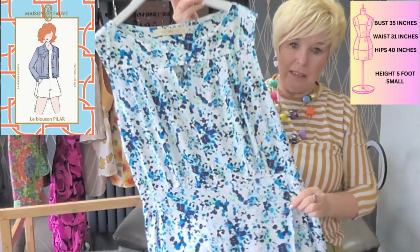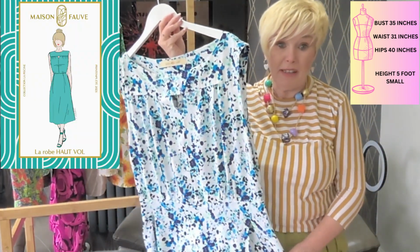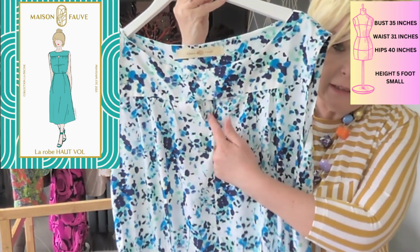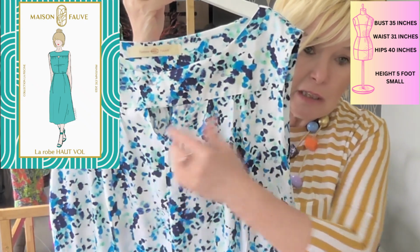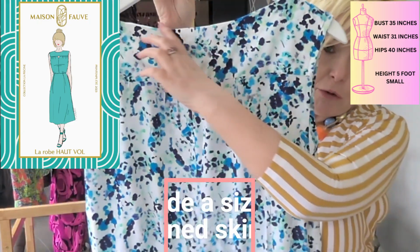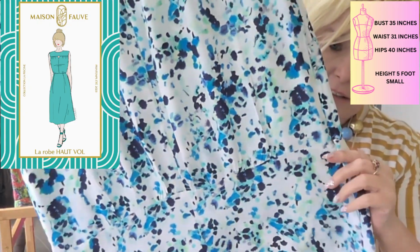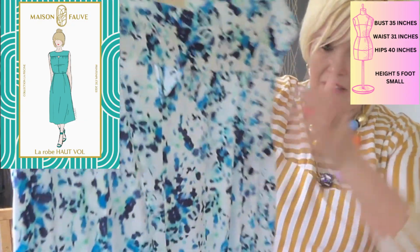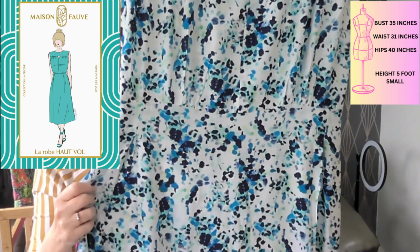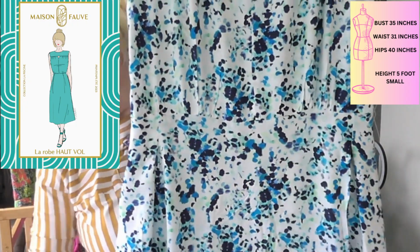The next one that I've made, beautiful dress this. This was the second Maison Fauve dress that I made, and it's called the Haut Vol Dress. It's got a cute little keyhole in the front. It gathers along a narrow yoke at the front, which follows through to the yoke at the back, but it's quite shallow. And then it gathers there, and then gathers again at the waist in the back, and then the front has got two very cute pleats either side of the front that give it more volume.